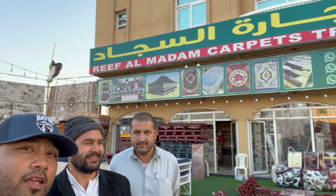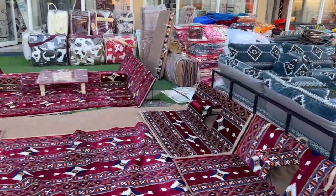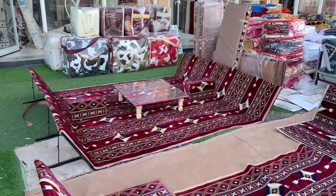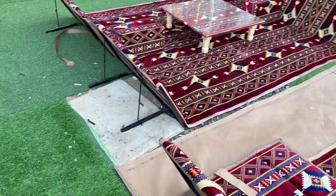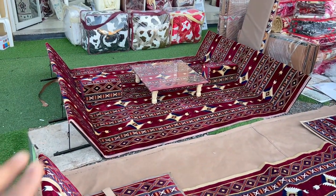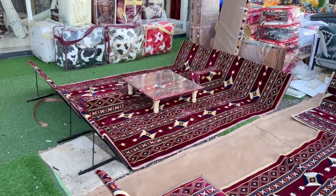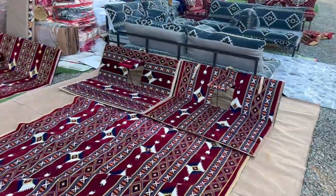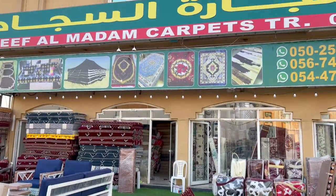How are you? This is the guy for the good discount over here, all right? So you know carpet, where to come. So I got myself one of these, basically Arabic mat, and that folds. So this is one of the new things that's coming out. You can sit back, relax, and there you go. Comes with a table, with a cushion, all in at 450 dirhams. So yeah, they got a whole variety of things out over here. So pack that in. I'm looking forward to being out in the desert.